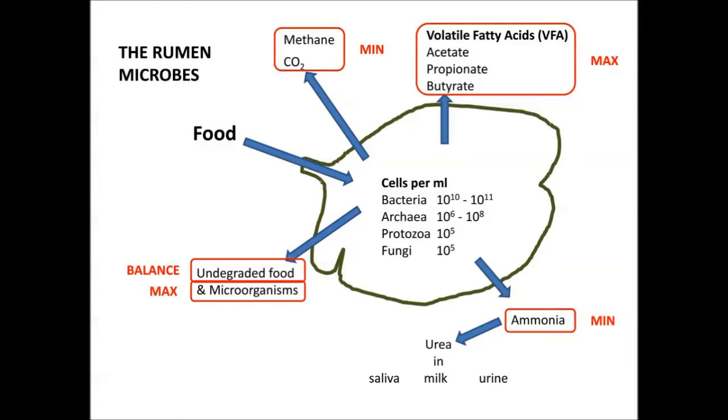So what do we mean by rumen efficiency? We'd like to maximise volatile fatty acid yield. We'd like to maximise microbial protein yield. We'd like to minimise methane and carbon dioxide wastage to the atmosphere. We'd like to minimise ammonia excess, because excess ammonia is converted to urea. Some of it's recycled in the saliva, but some comes out in milk, as you've already heard, and most of it comes out in the urine.